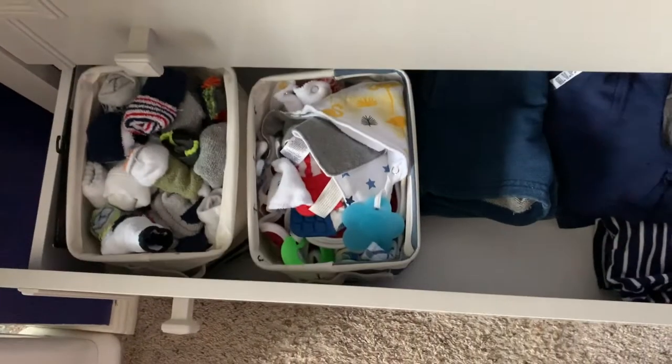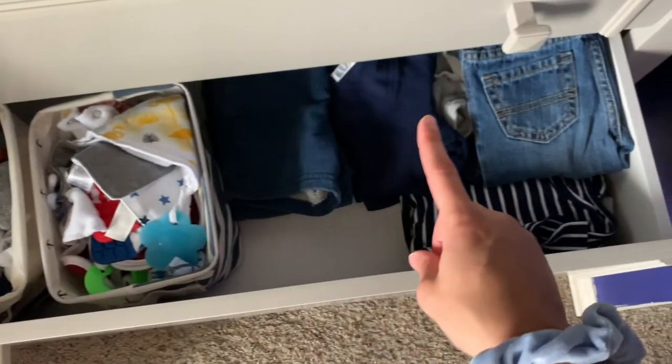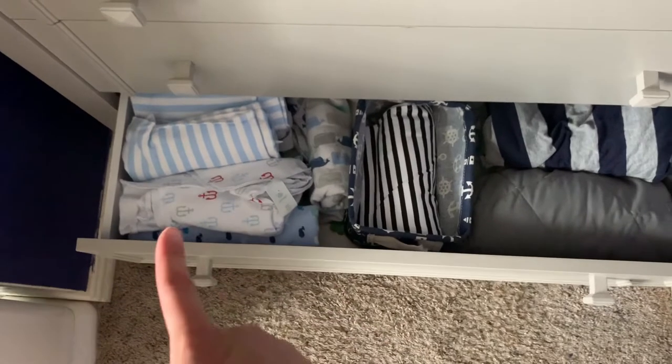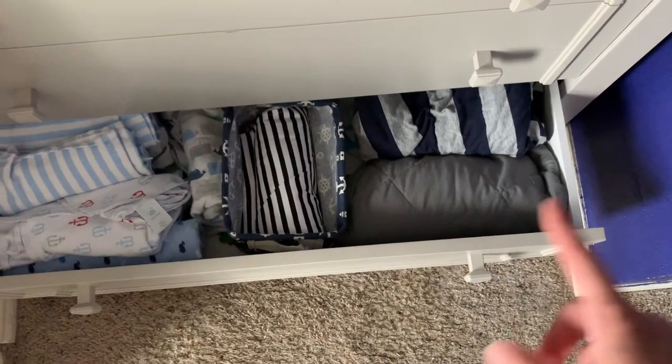The second drawer, I have all of his socks right there, all of his bibs, and these are all of his shorts and jeans and a few onesies right here that fit him now. In this last drawer, I have all of his receiving blankets, some more bibs in this organizer, and his crib sheets right there.